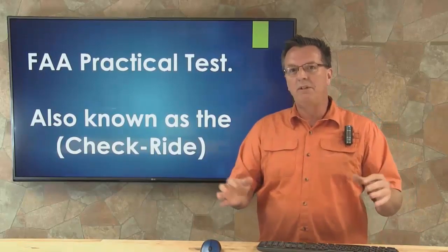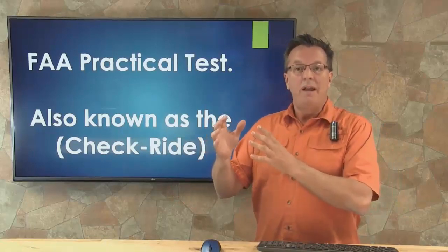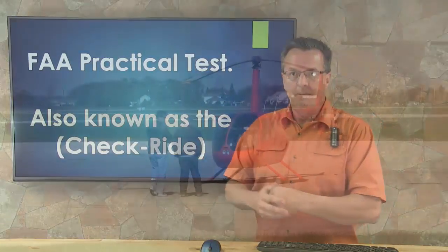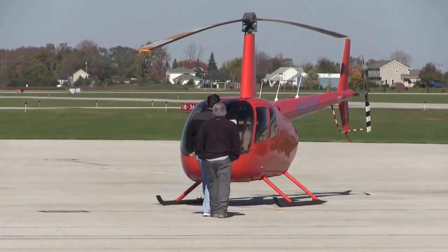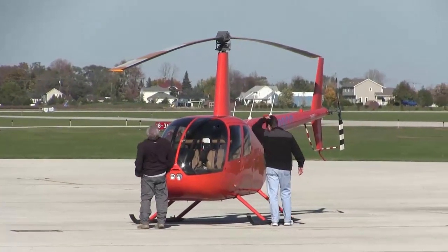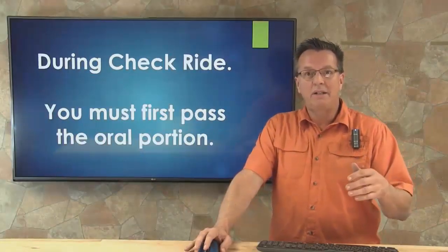So the practical test, also known as the check ride: once your instructor deems that you're ready, you've fulfilled all your requirements, and you have everything ready, your instructor will make a date with you to meet with either an FAA examiner or an FAA designated examiner. The only difference is one works for the FAA, and the other isn't an FAA employee but is authorized by the FAA to give you the test. That is how you will get the license if you successfully pass that test.